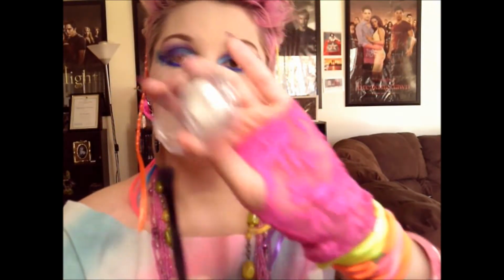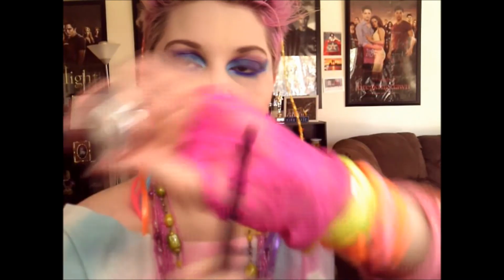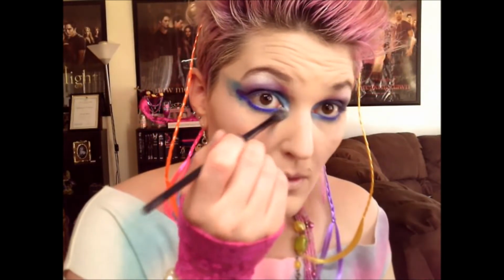So I'm taking just a small brush like this, and I'm going to apply this white shimmer to my brow bone, right up here, and the inner corners as well. And on my cheeks. They also put it on their cheeks, so don't be afraid to do this.